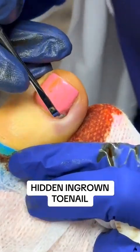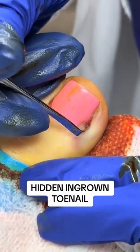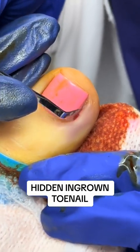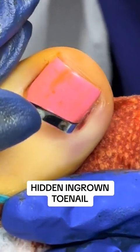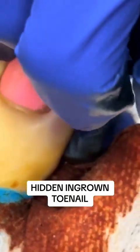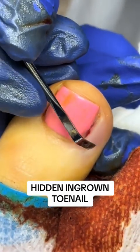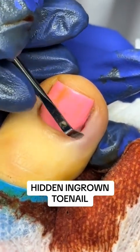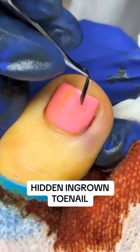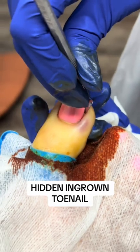So sometimes even though we say we're experts, listen to the patient. They know what's going on with them. They've had it. And if you look under there, the nail from this part on, there is nail under that skin fold. And that's why this is purple and was getting infected, because that nail has grown and is pushing on the inside there. So let's see.